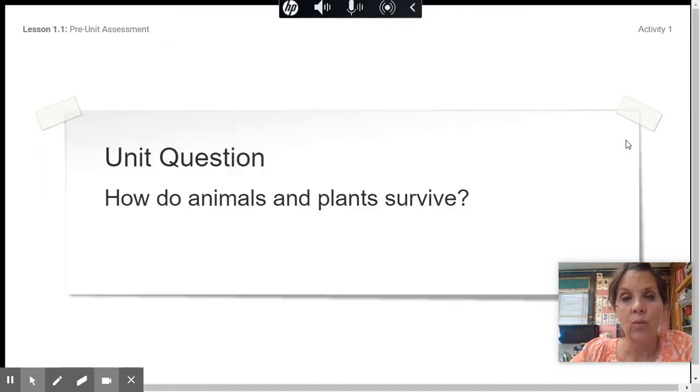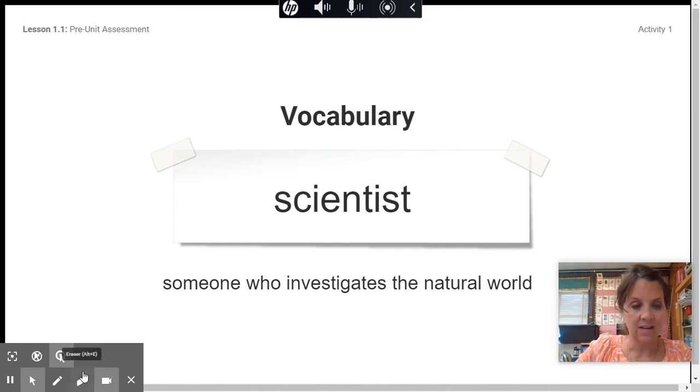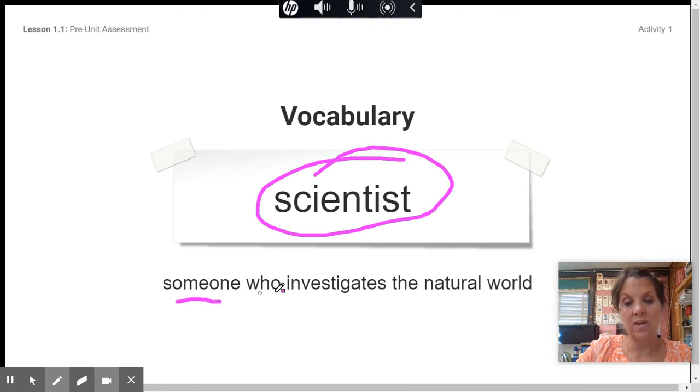Our unit, which is the big plan for what we're going to be learning, has an important question that we are going to be responsible to answer. It says, how do animals and plants survive? One of the vocabulary words that we are going to be using a lot in science this year is scientist. A scientist is someone who investigates the natural world.